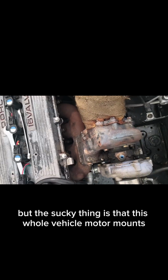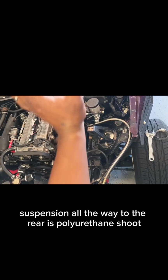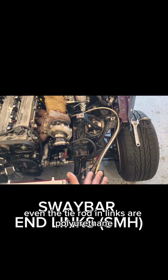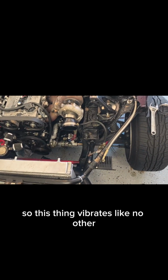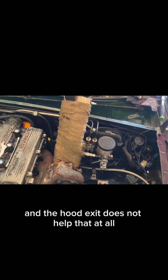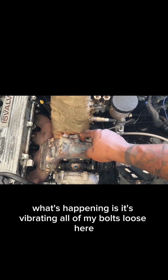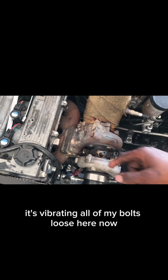But the sucky thing is that this whole vehicle, motor mounts, suspension, all the way to the rear is polyurethane. Shoot, even the tie rod end links are polyurethane. So this thing vibrates like no other, and the hood exit does not help that at all. So basically what's happening is it's vibrating all of my bolts loose here.